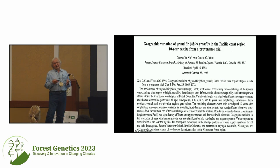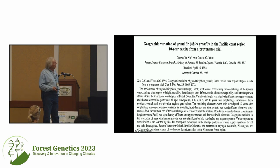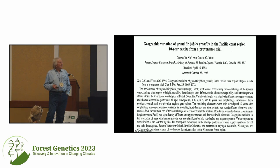He was able to look at frost, and he looked at needle disease because the crown's right there. Now the crown is 30 meters high, and you can't get anywhere close to it. But anyway, I think the only thing remarkable about the early stuff was that Uridanopsis needle blight was particularly hard on the high elevation trees. The other things he found, analysis of variance, of course, site and provenance are very significant. Lesser so, block within site and provenance by site, the G by E.